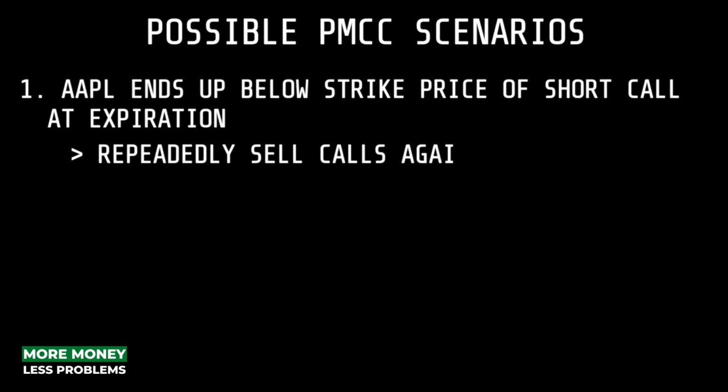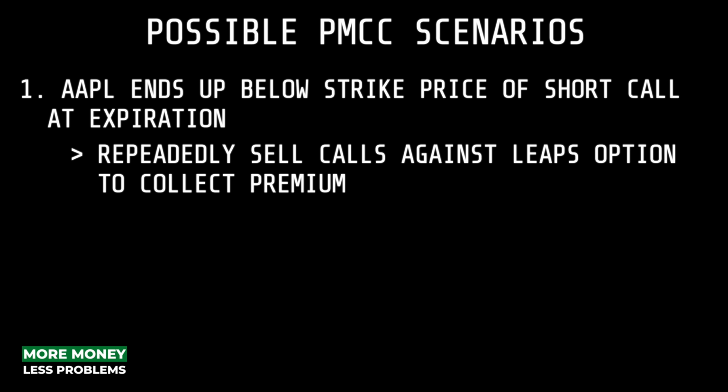Now the last thing I'll cover is just what I plan to do with this poor man's covered call on Apple depending on what happens with the stock. So right now my option is down about $700 from the price I bought it at, but I really don't ever plan to sell it at a loss, especially since it's on a solid company like Apple, so even though Apple has dipped a bit recently, it should definitely recover soon. So I just plan to keep repeatedly selling calls against it, and so far I've collected a little over $300 worth of premium from selling those calls.